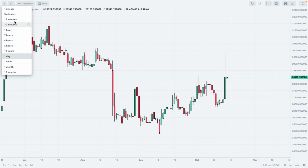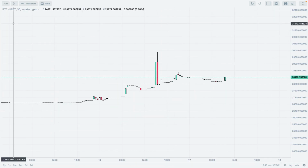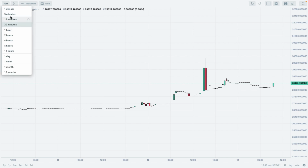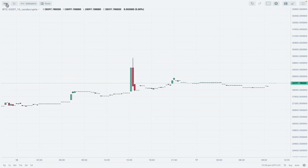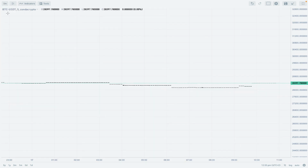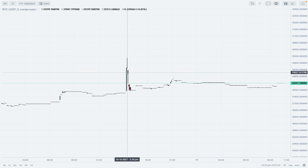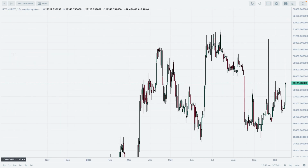You can see much more detail here. You've got a 30 minute candle, green and red, and on the 15 minute time frame chart you've got one green and two red candles. And if we zoom out, we will be able to see the 5 minute candles. Within 5 minutes the market jumped, and then it needed roughly 30 minutes to go back to the very same level where it all had begun.